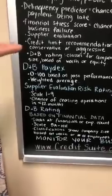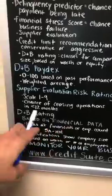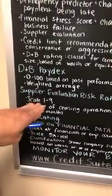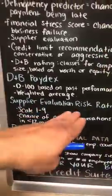You also will see on your D&B report what's called an SER rating, Supplier Evaluation Rating. This is a scale of 1 to 9, and it's, again, your chance of ceasing operations in the last 12 months. Well, we just talked about that same thing being a financial stress score. Well, this is specifically for suppliers, okay? What this score is actually asking is, hey, look, if you're a supplier, what's your risk of going default? What's your risk of me giving you money for supplies and then you defaulting and running off with my cash, just so you know.